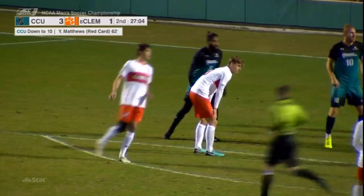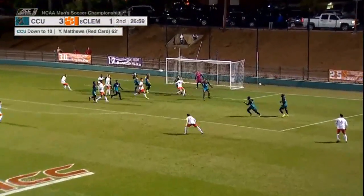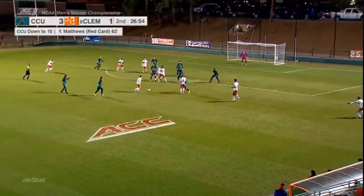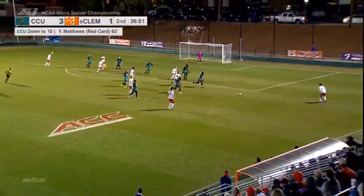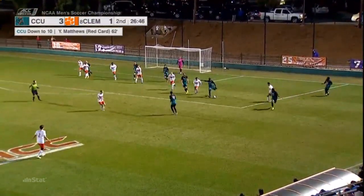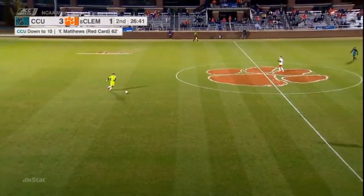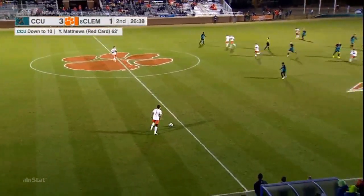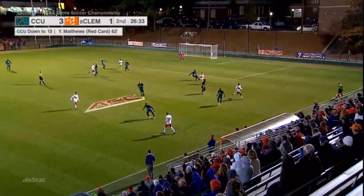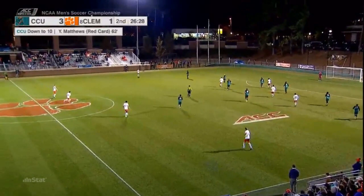Shannon. Trying to touch it in on the bender, headed out. Chinchilla looking to settle it. Able to get by some defenders. Can't get off a shot, however. Feed it to Shannon. Shannon will cross it into the box, a little low, and Coastal will relieve the pressure. Fidel sent it out. Here's Burnicle. Coastal playing a man down, the red card issued to Yazid Matthews.